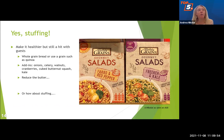So say you have your own stuffing recipe that you really love to use. Maybe you could consider adding one or two of the add-ins just to give it a little more nutrition. The cubed butternut squash works really well. You can get it at the store in the freezer section already cubed, and sometimes in the fresh section too. So it's ready to go for you, and you can just cook it and dump it in. They usually go really well with the stuffing, and things like celery and onions, just adding those in, that's a win also.